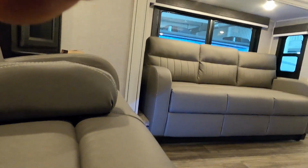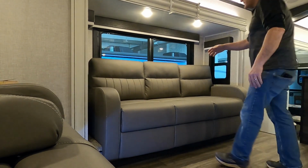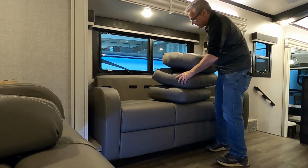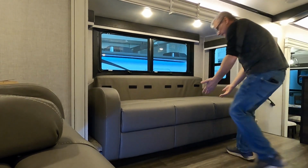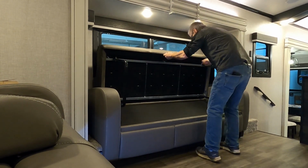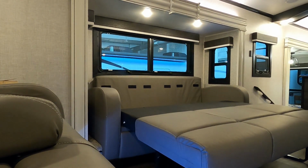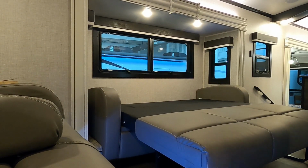Show you real quick how to turn your sofa into a bed. Both sides will fold out the same way. Your backs are velcroed on. So remove your velcroed backs. Standing in the middle gives you good leverage. Lift this up, hold your legs out. Watch your head and pull this towards you. Reach in the back. Fold that down. And just that quickly, we've got another sleeping quarters.